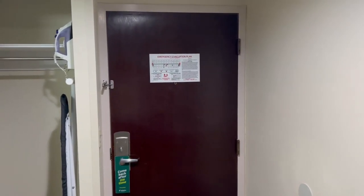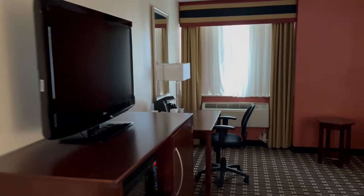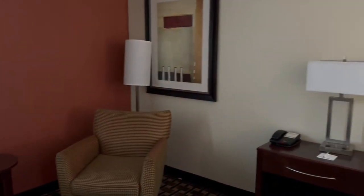So we're at the Holiday Inn in New London. It's a nice hotel, I'll show you guys around. Obviously you've got the entrance closet, and then you've got the bathroom in there. Ignore my mess, but got a nice big bed, TV, table and stuff. I'll probably edit there tonight, and then just a chair and everything.